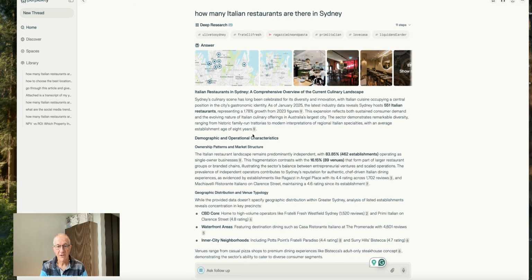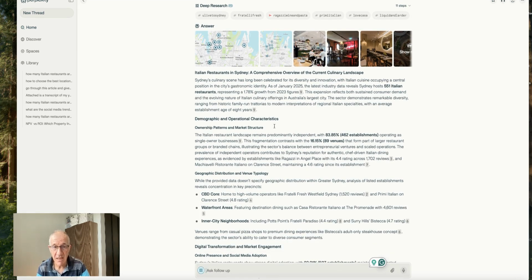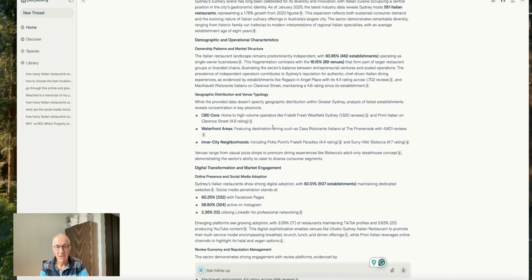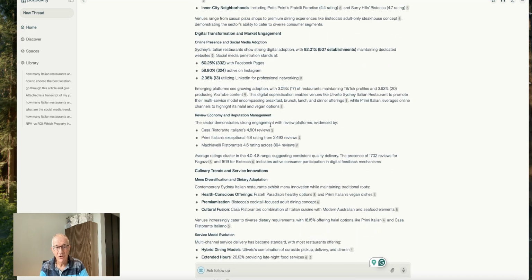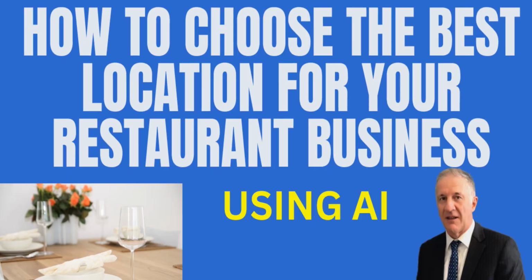Here's Sydney. Sydney has roughly the same amount of Italian restaurants as Melbourne has. Looking at the Italian areas, the CBD, it gives you an idea how many have got Facebook pages, how many are active on Instagram, how many views they're getting. So basically, look beyond the statistics there. Now, these days with the AI programs around, there's so much information out there. If you know how to use these tools, you can save yourself tens of thousands of dollars in costs of researching these. You can do this in the comfort of your own home or office.